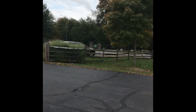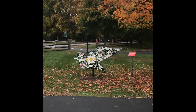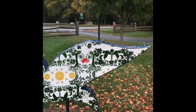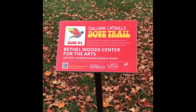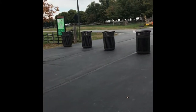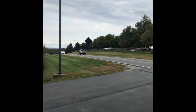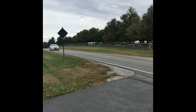Here's one of the art projects that you can see starting from about 30 miles out of Bethel. It's called the Dove Trail. So you can go and kind of like take your own self-guided tour, which is pretty cool. So we'll just take a walk on up so you can see what it's like. Pretty neat. I think you could compare it to SPAC, where we live, but a whole lot nicer.